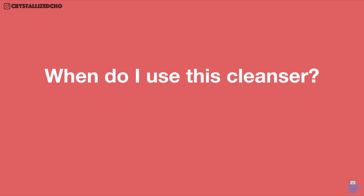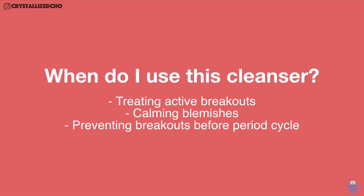But for me personally, with combination skin, I don't use it every day. I only use it when I have some active breakouts and my skin is just not in the best shape. I use this one as well to calm everything down, and it also just helps treat it. So it's kind of like a medicinal face wash for me, and this has helped really well.